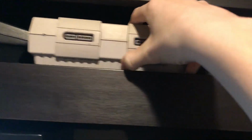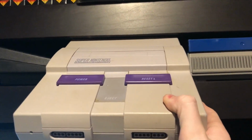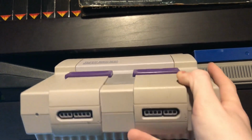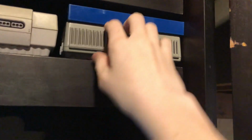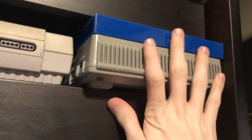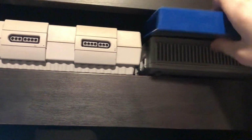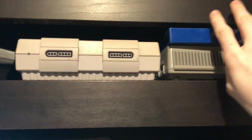Moving on, I have a spare Super Nintendo. It didn't have the power cord or anything with it, so I figured, it's gonna be too tough to sell. I may as well keep it as a spare. Maybe I'll trade it away for some games later. This PlayStation 1 is broken, and like I said, these things are really hard to sell, so I just kind of keep it here. And then this is just an NES rental box. I keep all my receipts in there when I buy stuff at stores.